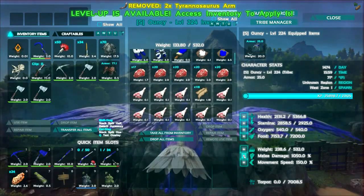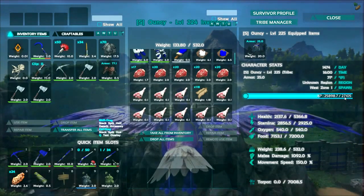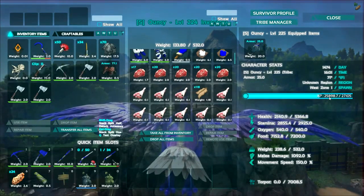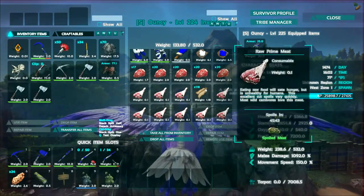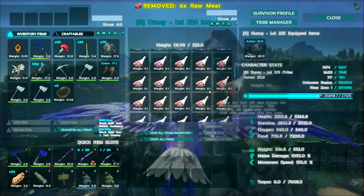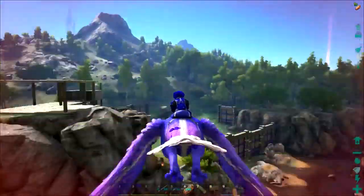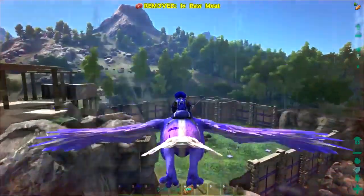All right, so melee damage is what we're going for. How many levels did we get? Just one. But it takes a lot. We're at 27,000 experience total, so it does take a lot for us to get a level. But we got all this prime meat. We might as well cook it up. Put some of the stuff and things away. Let Ouncy heal up and BRB, peeps.